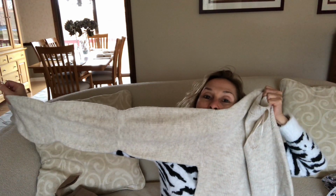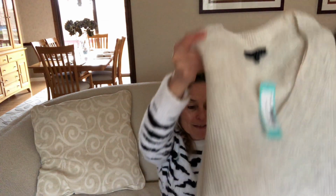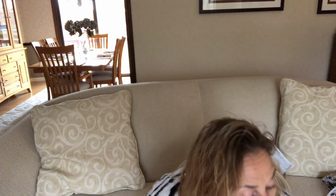Let me show you the length of the arms on this. I can't even fit it all in the camera. I get it's supposed to be a balloon sleeve and everything, but oh dear, this thing keeps going. You see this? Yeah, I will try it on, but I don't know about this. This does not look like it's going to work out for me. We'll give it a shot.